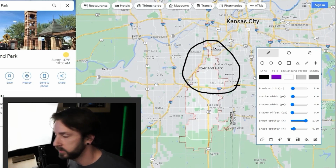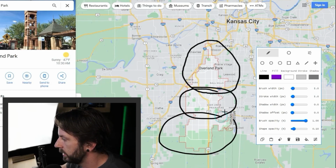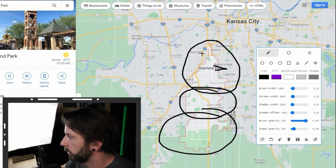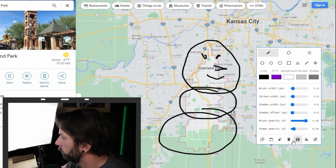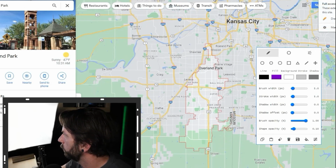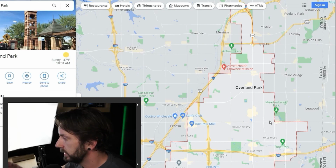So what I'm going to attempt to do is break this up into 3 sections. This northern section being the first, the center section being the second part, and then lastly, we're going to end here in South Overland Park. We got a little snowman here. We're going to take a look and zoom in on this area that we're focused on and show you where downtown is, proximity to everything else, and then a few other items before we get back to the vlog.